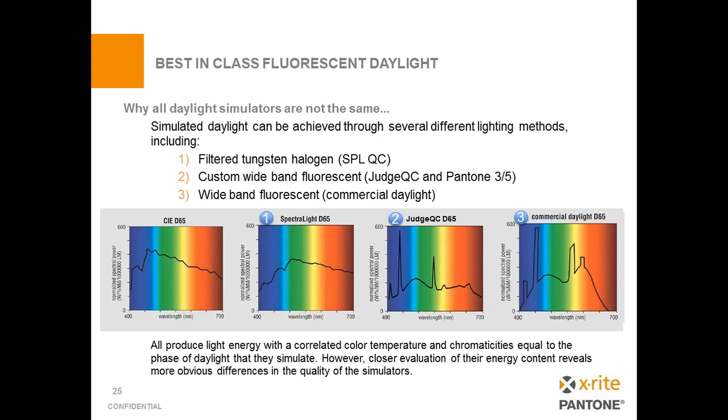The figure marked number 2 is the Judge QC D65. This is a new bulb that contains 9 phosphors that let us mimic, it's a wide-band fluorescent, by the way, but it allows us to mimic some of the power distribution better than we were ever able to before. On the far right, the figure marked number 3 is commercial daylight, D65, which is really wideband fluorescents, and they really don't offer the same kind of distribution as the Judge QC can deliver.